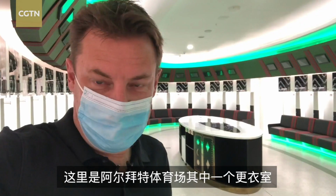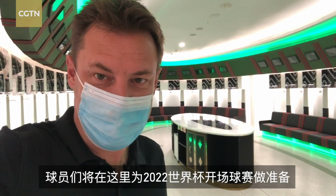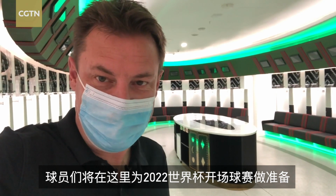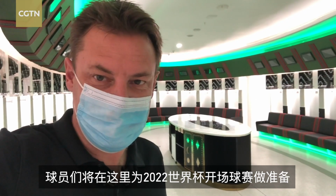Thank you very much. Now this is inside one of the changing rooms in Bayt Stadium, and as you can see, it looks pretty special as well. This is where one of the teams will prepare themselves for that opening game of that Qatar 2022 World Cup.